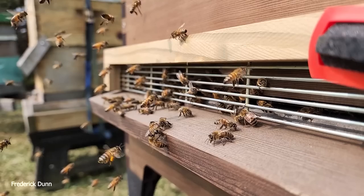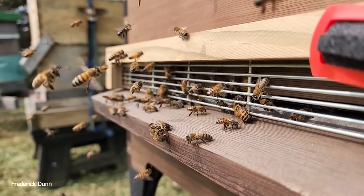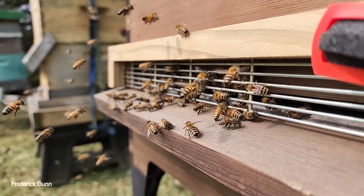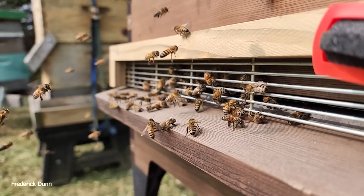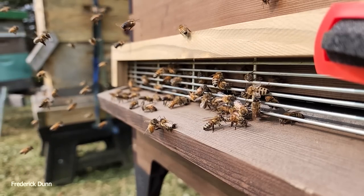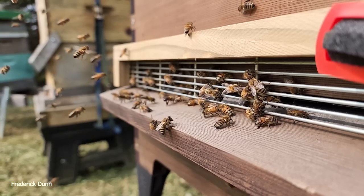They're facing the entrance and they continue to face the entrance, where if they were doing orientation flights, they would be doing a figure eight and they would be looking all around in every direction, because these worker bees would be registering what the horizon line looks like. They memorize visually what different landscape features might be.